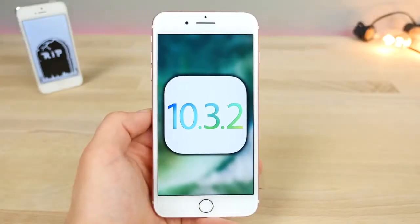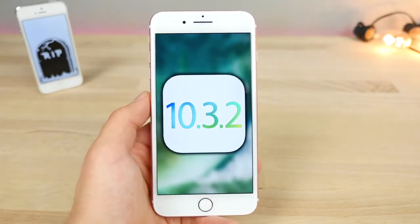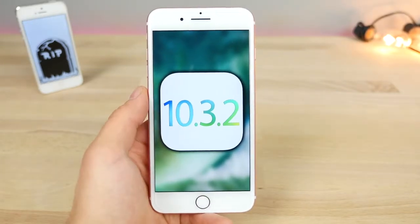The end of 32-bit is very, very near and may even be here today. So iOS 11 is going to be moving forward with a strictly 64-bit platform, and 10.3.2 could be the one.